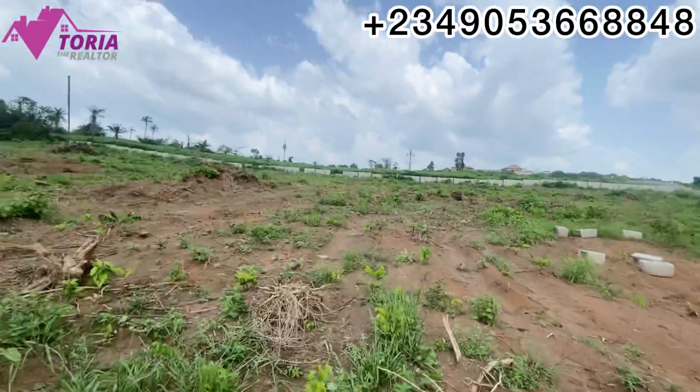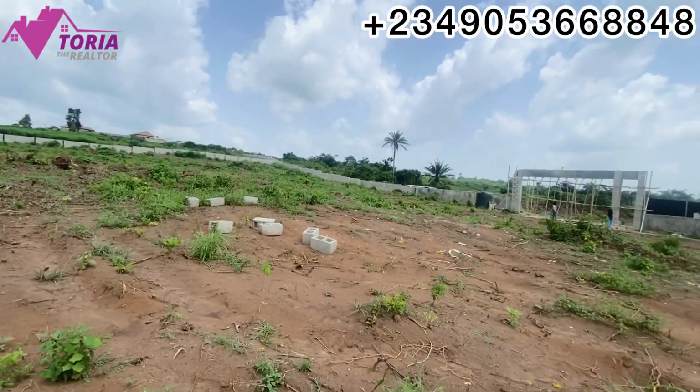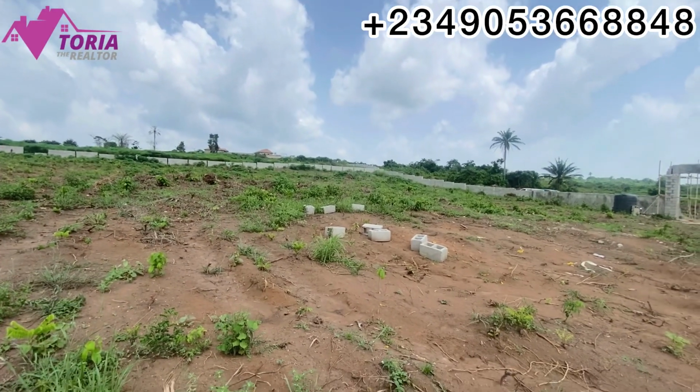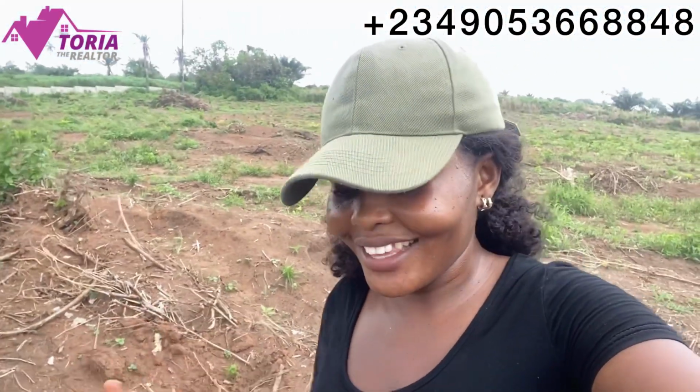If you'd like to make inquiries about this property, please reach out to me on the number displayed on your screen, and I can give you more information. All right, so that is it about Capital City Estate. We do physical inspection if you're in Nigeria or in Lagos, or if you're in the diaspora, we can do a virtual inspection, or you can send a trusted representative to come see this place on your behalf.